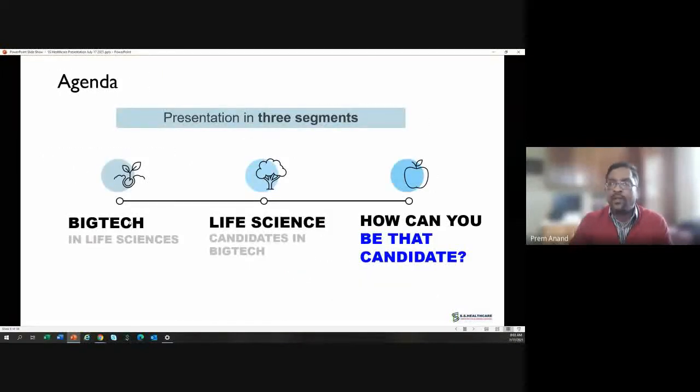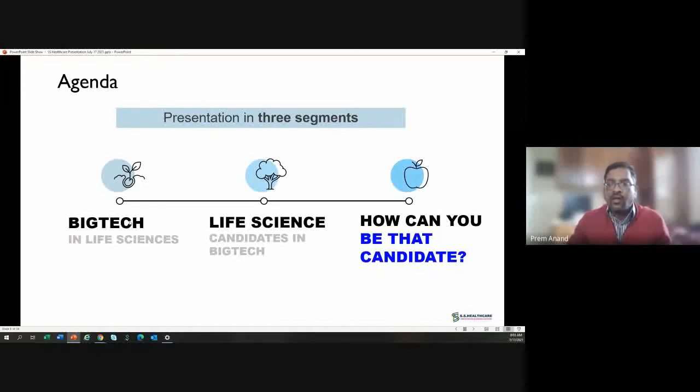I wanted to segment my presentation into three parts. Let me just move my screen so I can see my screen too. I'm actually splitting my presentation into three different parts.